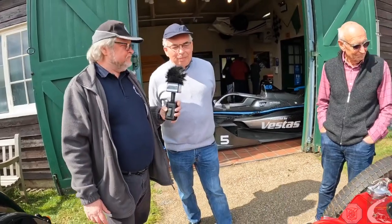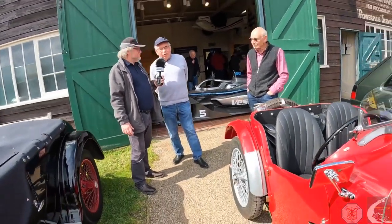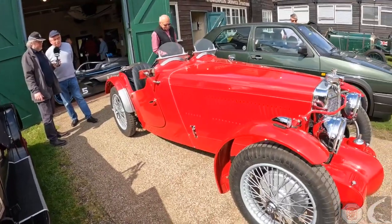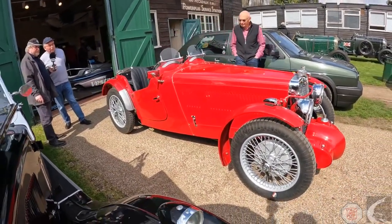I've owned it for about 16 years. It came in boxes. It's been a labour of love. What you see is how it's ended up. I call it my COVID car because I finished it during COVID when I retired. Right. And been using it ever since. It's 90 years old in July.